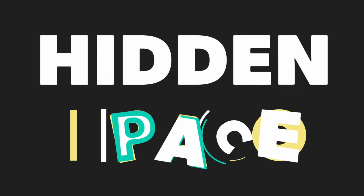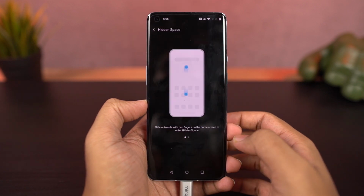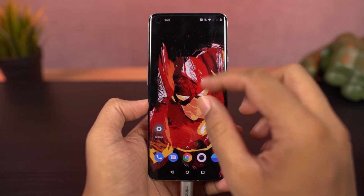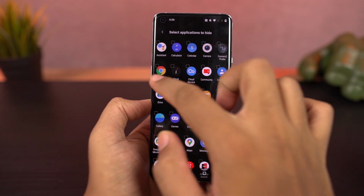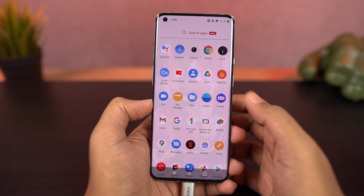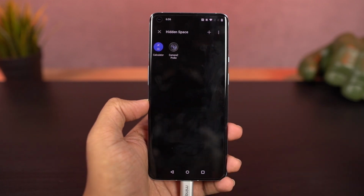Going on next, we have a new hidden space feature on this phone which allows us to hide applications. We can also password protect them. We can easily hide and unhide those applications directly from the home screen or the app launcher. By the way, these applications are just hidden in the default launcher. If you install any third-party launcher, say like Nova Launcher, they are still visible.